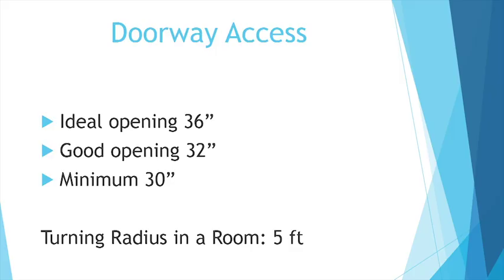So, doorway access in a home. I'm going to talk about ideal situations, but the ideal opening, especially with somebody in a chair, would be 36 inches. A good opening is 32, a minimum of 30. Usually to get through the door, if somebody's trying to manipulate the chair, you have to have room for your arms. Those are kind of some standards we look at. And then also it's ideal, of course, if you're in a chair in a room, to have a 5-foot turning radius so you can turn around in a room.